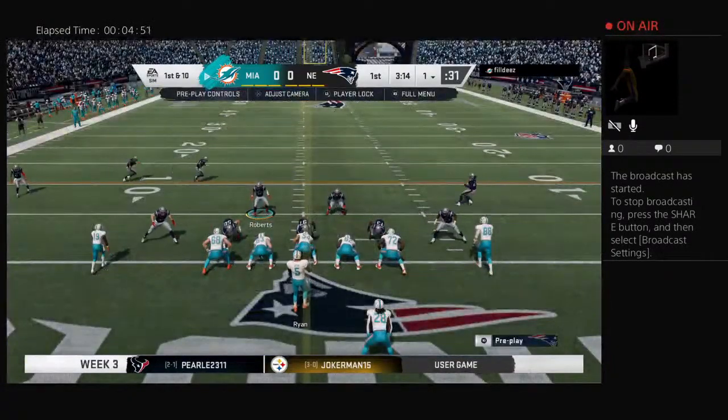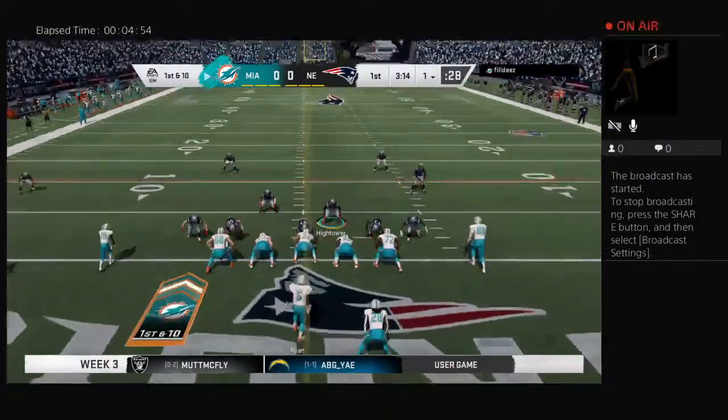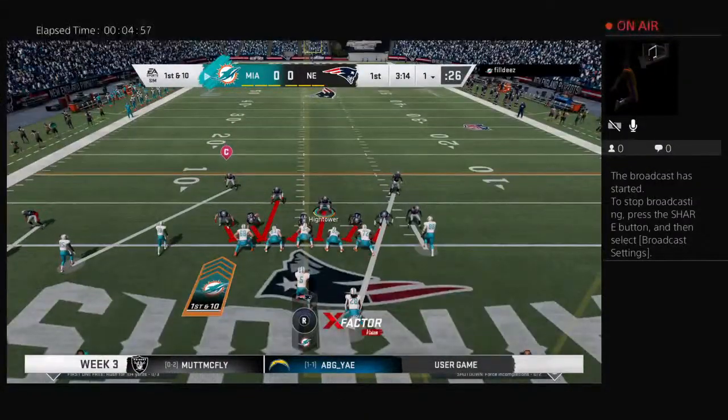50 Johnny, you ready? Check. 52. Block 52. 50 Johnny, go.